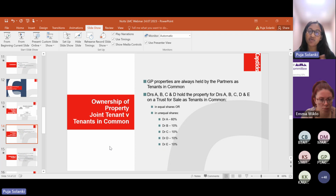So in the example that I provided before, it would simply say that A, B, C, and D hold the property for A, B, C, D, and E on a trust for sale as tenants in common in either equal shares or unequal shares. It doesn't matter, it's how you've bought in and at what percentage. The point being that that share ratio needs to be recorded somewhere, whether it's in your deed or in your declaration of trust.